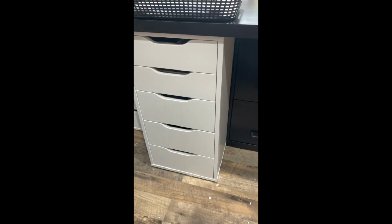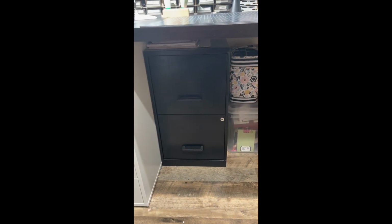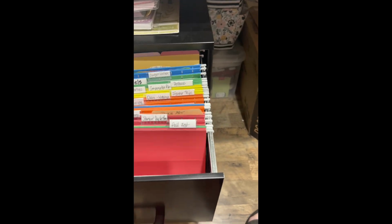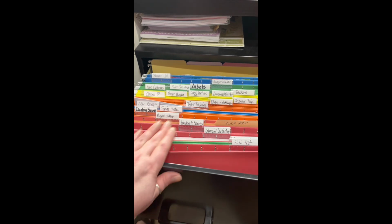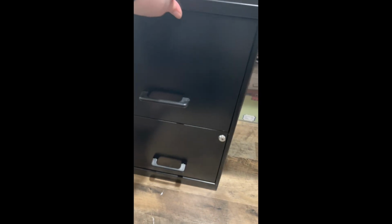Again, a typical drawer. Underneath, I do have a filing cabinet. I definitely love my filing cabinet. I will pull this out. On my filing cabinet here, I have lots of things that I use for my team: gift certificates, labels, classes, all kinds of different workshop stuff. And then down below here, I have a laminator machine.